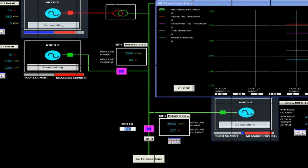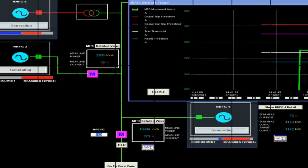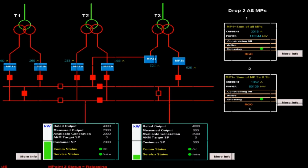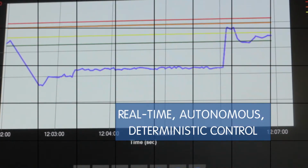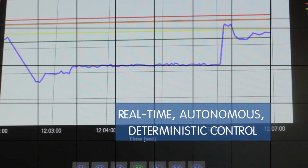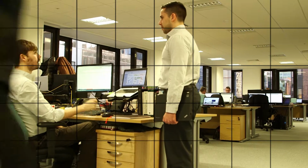Active network management is an essential aspect of the smart grid. We are the only smart grid technology provider that addresses this challenge using a unique combination of real-time, autonomous, deterministic control. We've spent 10 years researching, developing, and deploying this approach.